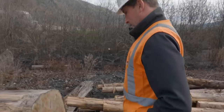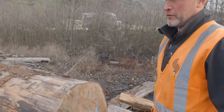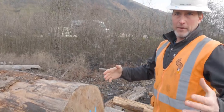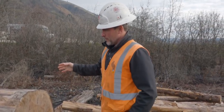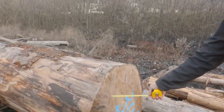Most of them we send down to Pilot Rock. They cut what's called shock pine, right? So you know, your 1x6, your 1x8, your 1x12, you buy at Home Depot. All that stuff, yep. And the problem is, this pine has blue stain in it. You can see it right here.